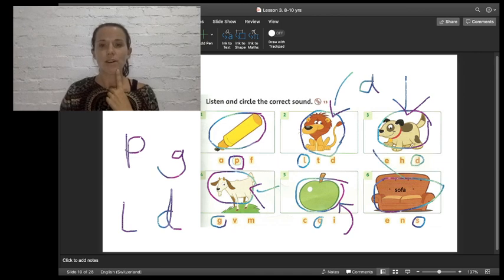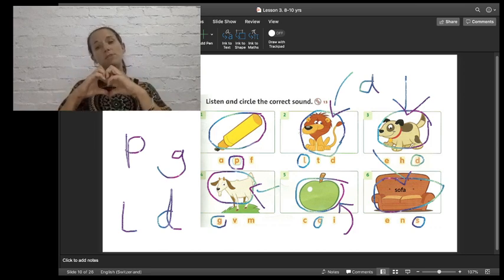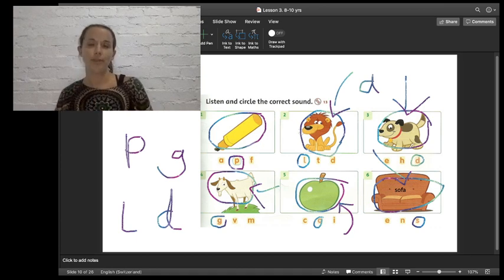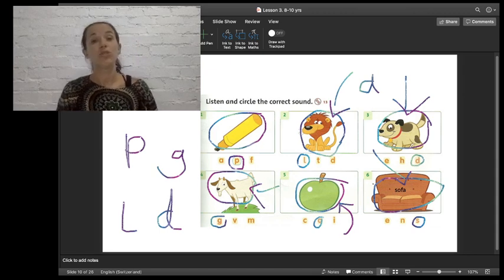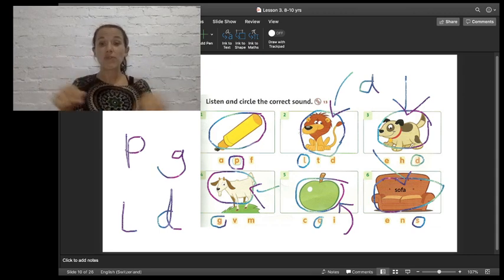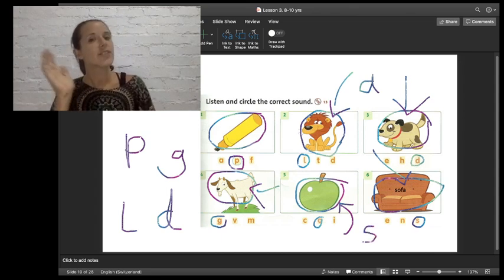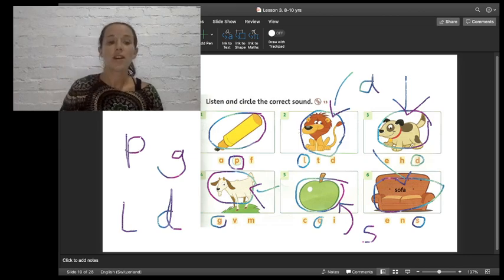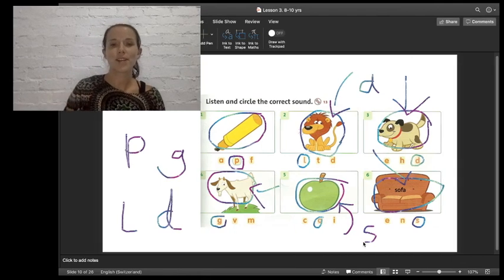Look. What is this? A sofa. I love to sleep on a sofa or watch TV. Do you like to watch TV on the sofa? Yes. S-s-s for sofa. Okie dokie. Here we go.